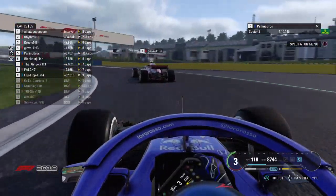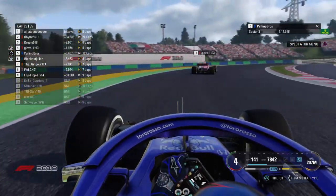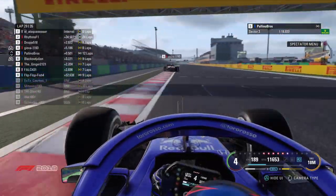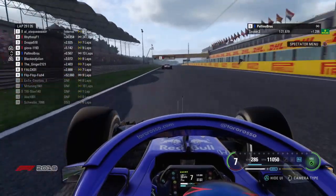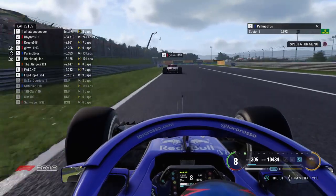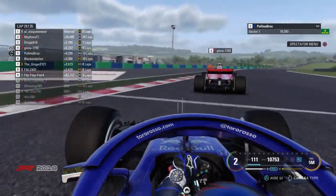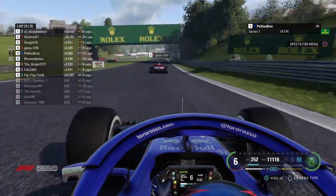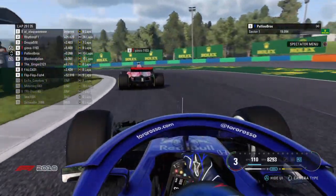Some really good battling going between the Scuderia Toro Rosso and the Scuderia Ferrari team in Hungary. Let's see, not the exit you would have wanted from Polino Bros, but can he go for a maneuver? No, he can't for the first corner. But another DRS zone could make it possible for the second quarter, but it's not quite enough.